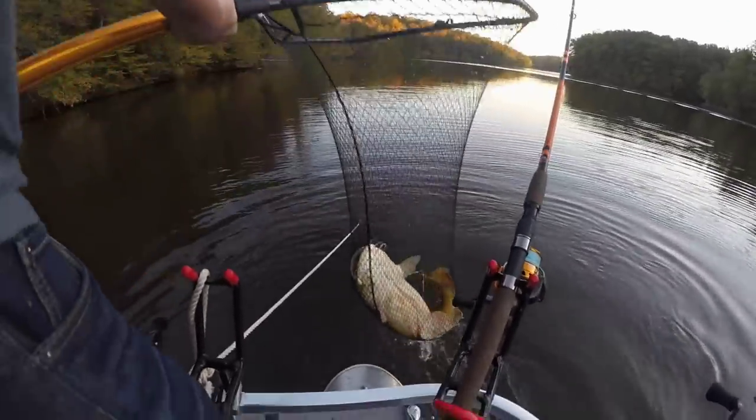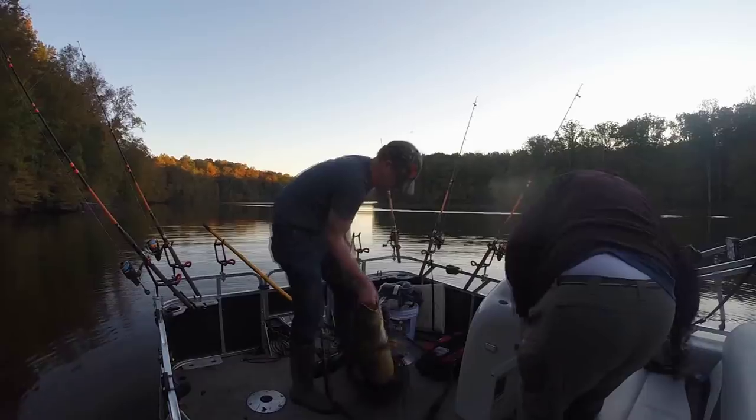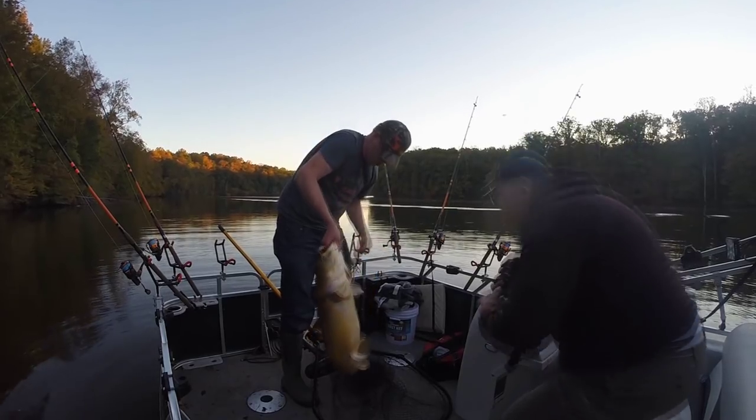These flatheads put up such a great fight, man. They just put a massive bend in that rod. Had a ball with those Chad Ferguson Whisker Seeker rods.